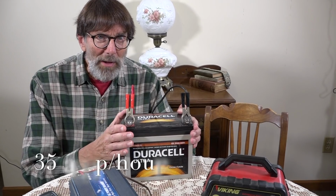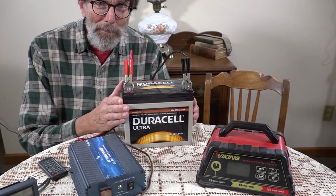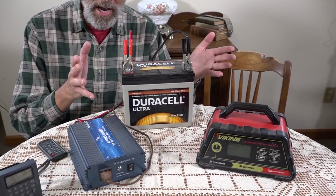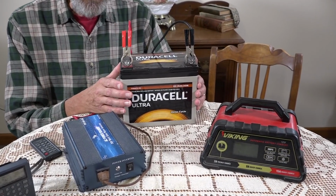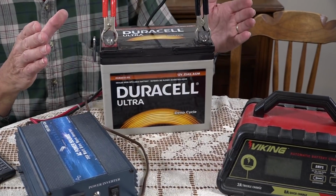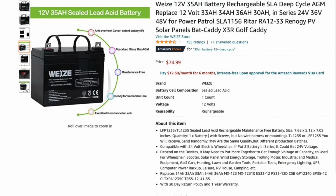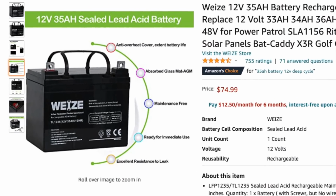So this is a 35 amp per hour battery. It's an AGM battery. AGM stands for absorbed glass mat. And all that means it's a battery that's designed to be charged and to be discharged. And it charges up very quickly after you've used it. So these batteries are readily available at your local battery stores, or you can order these on Amazon, and we'll have a link in our description for this item.